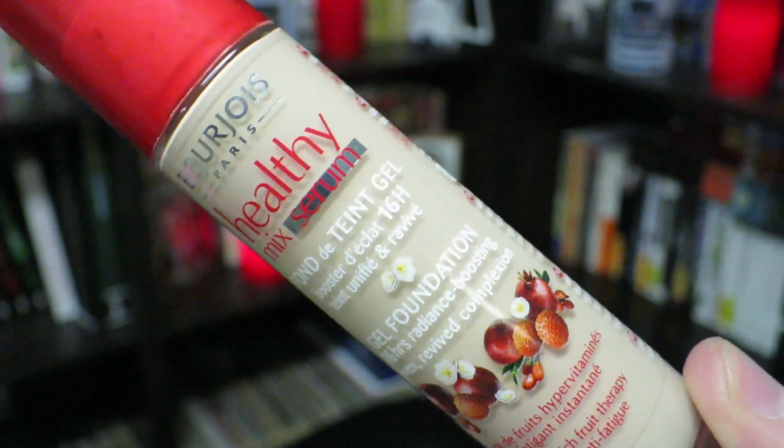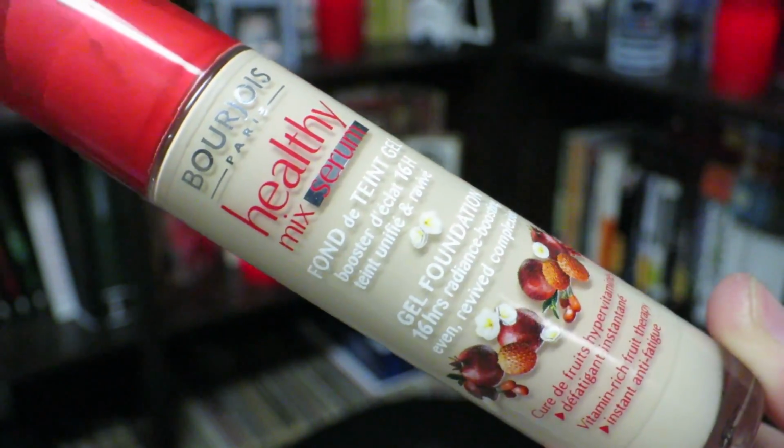So what I do is I take this and I put a little bit on my hand, and then I do a full coverage over my face with this foundation. My nose right here is just really itchy. I'm sorry if I keep touching there. So I do a full coverage with this one, all over my face, blend it in. And obviously, like I said, this doesn't give you full coverage, so it doesn't hide all of the redness and the acne. So basically I use it as a base, kind of like a primer. I put primer, and then I put this.